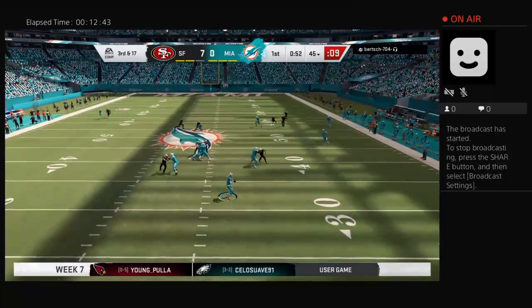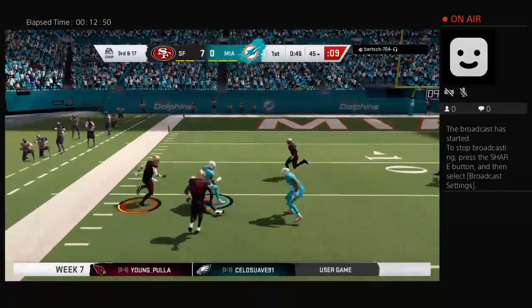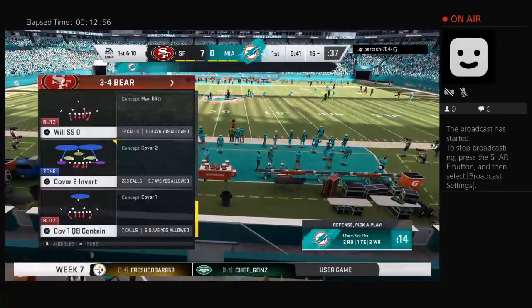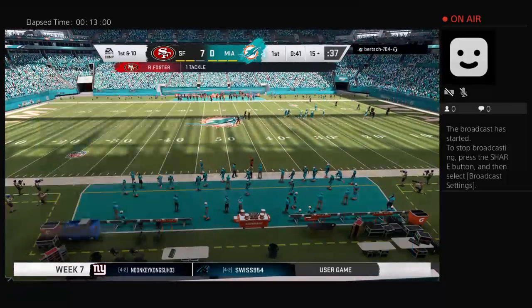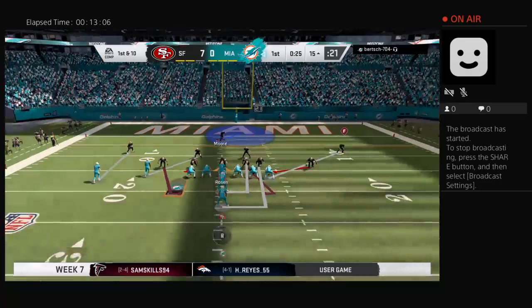Out of the gun, here's Josh Rosen. Throw left side complete. That's Drake. And he gets it down deep into San Francisco territory. It's a big play there for Miami, and even 40 yards. So after the big play, look at this, all the way down at the 15 now on 1st and 10.